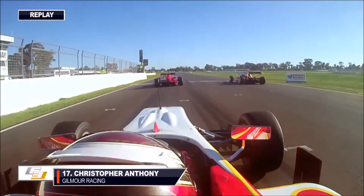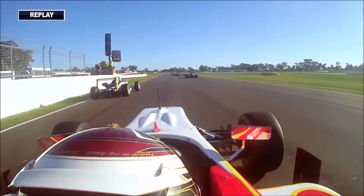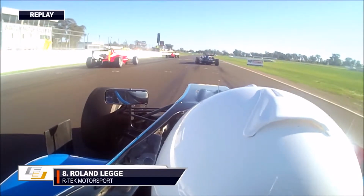Let's have a listen to Chris Anthony. Pop the clutch and stalled. Quick to get the car refired though. And was quick to get underway and ultimately didn't leave that much time on the table.